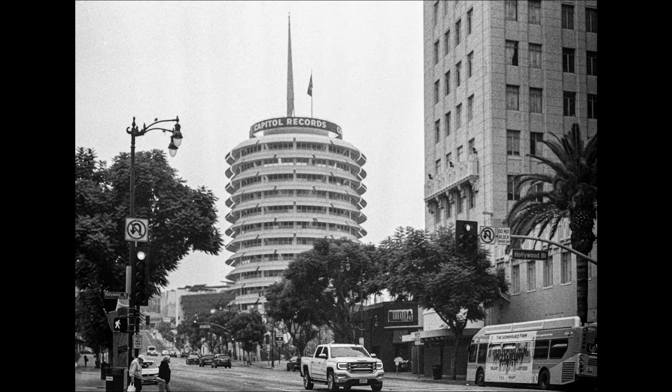Capitol Records, iconic Hollywood. Frank Sinatra, Nat Cole, Tony Bennett, the Beatles, they all recorded there. What a historic building. They still have a state-of-the-art studio there too. The blinking light at the top of the tower spells out Hollywood in Morse code. It was switched on by Samuel Morse's granddaughter.